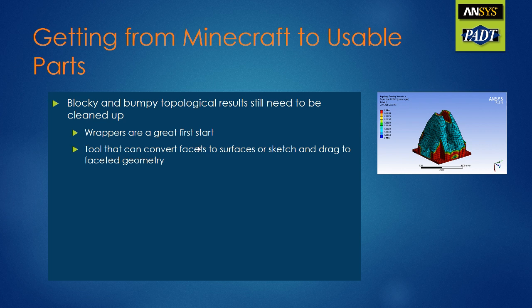And the tools are getting better. When we first started using it, if you remember that red block, you saw even blockier looking parts. As time goes by, they're producing smoother surfaces straight out of the algorithm, but you still have to do the shrink wrapping. The other thing you've got to do is take the element model that's the shape the program is predicting and turn it into something that you want to manufacture. So you've got to convert facets to surfaces, or sketch and drag on the faceted geometry to create the geometry you want. So you need a tool that can do that. We'll talk about how we do it here in a little bit.